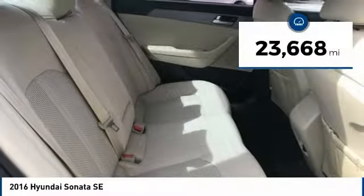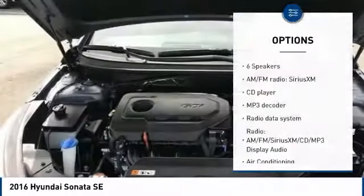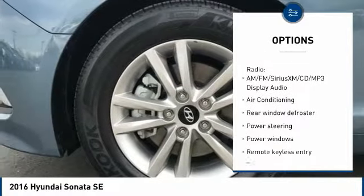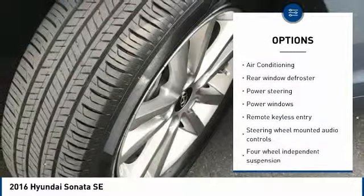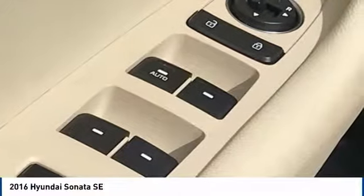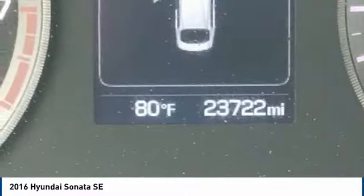This vehicle has less than 25,000 miles. Here are some of this vehicle's great options: keyless entry, traction control, Bluetooth, air conditioning, dual airbags, one owner, alloy wheels, power steering, four-wheel disc brakes, electronic stability control. Drive away with a great deal on this vehicle. Call or stop in today.